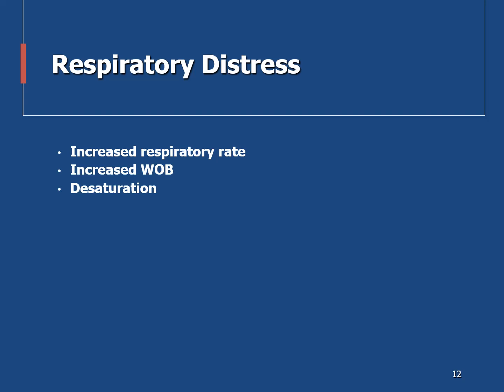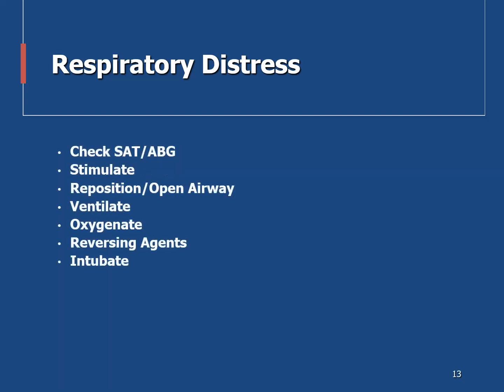Body position: a person may spontaneously lean forward while sitting to help take deeper breaths. This is known as tripoding and is an ominous sign. The patient may be desaturating. A respiratory therapist at a minimum should always have a portable pulse ox and stethoscope available. If they are not on a SAT monitor, you should quickly whip out your finger probe. Depending on their perfusion state or how low the SAT actually is, this might not work. If necessary, get an ABG.